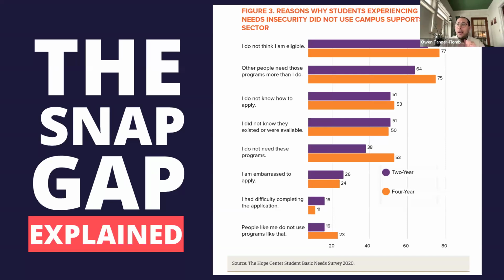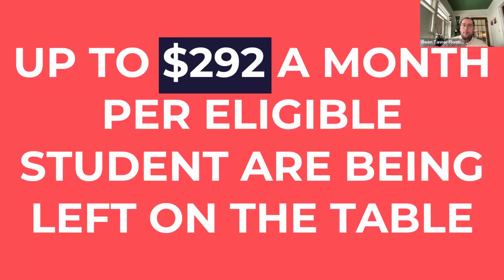Other common reasons are, I don't know how to apply, or I did not know that these programs existed or were available. Then some folks indicate that they don't feel like they need the programs, or they feel embarrassed to apply. And that really fits under the category of stigma. There's a lot of stigma associated with applying for benefits like SNAP or Medicaid. Students are deterred from doing so because of that stigma, and that's something that we really work to address. So that's why the SNAP gap exists.